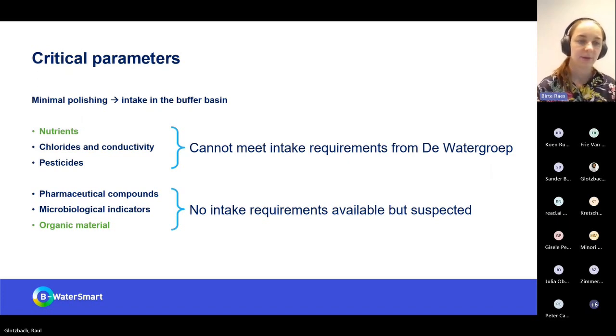Then we have 3 other groups of contaminants for which there are no intake requirements available, but we suspect that they might be an issue for the further drinking water treatment, because their concentration is higher in the effluent than what can be expected in general in surface water. And it's for pharmaceutical compounds, for microbiological indicators such as bacteria, viruses, etc., and also for organic material.